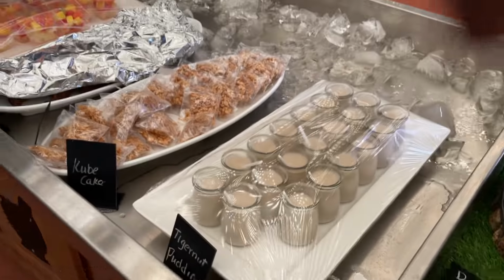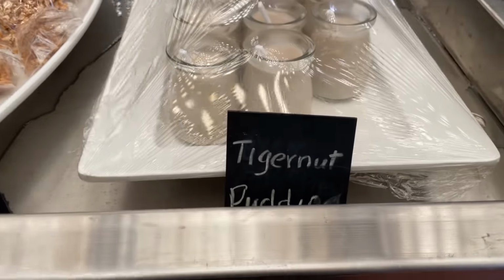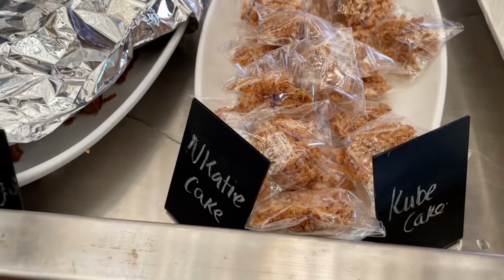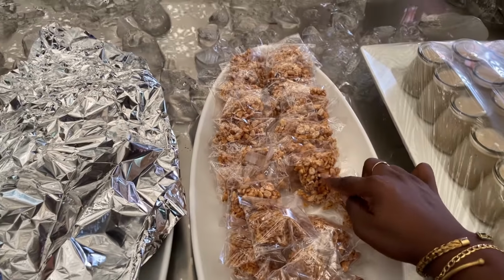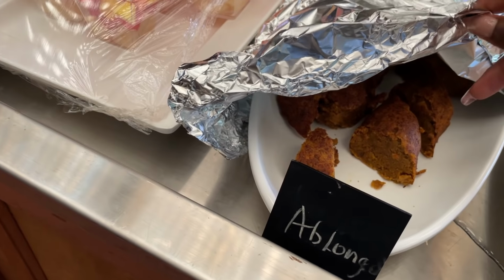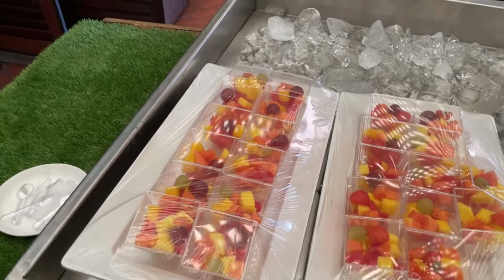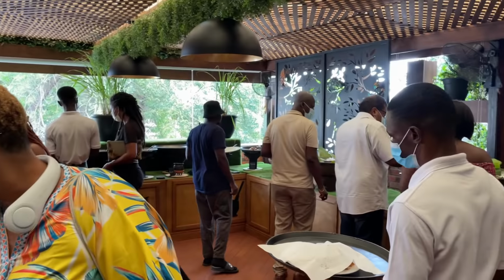And then, a lot of people think that in Ghana we don't have desserts. Well, we've got a tiger nut pudding over here. We've got some kube cake, which is coconut cake. That's a coconut cake. And then kaklo cake. But I really like the ones where the nuts are a bit smaller. Now, this is a blog something. I've never tasted this before in my life. So maybe I'll taste it today. And typical everywhere you go in Ghana, fruit salad. So yeah, here we go, guys. Let's see how it goes.